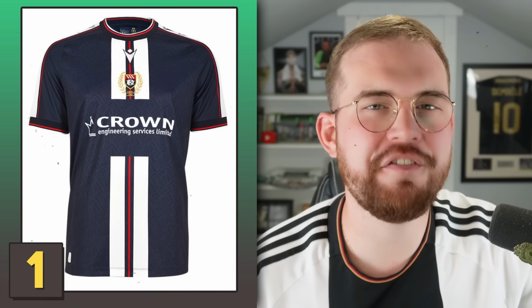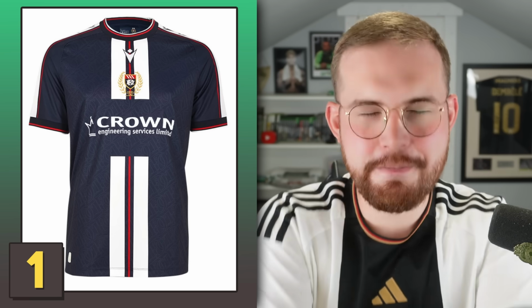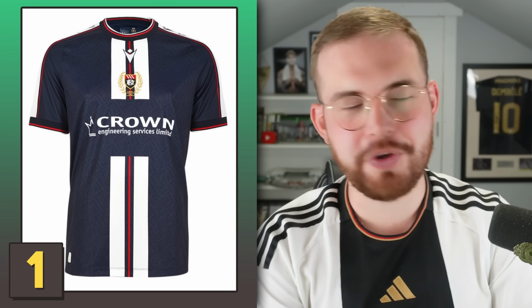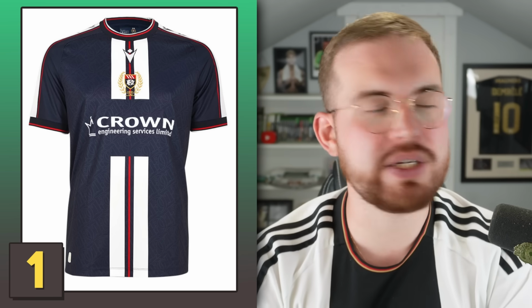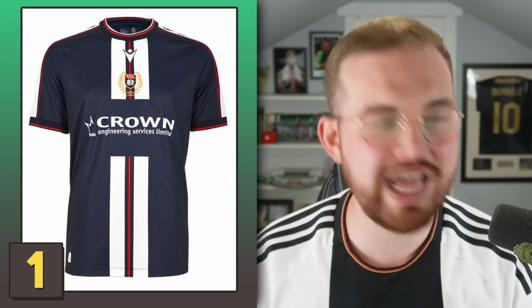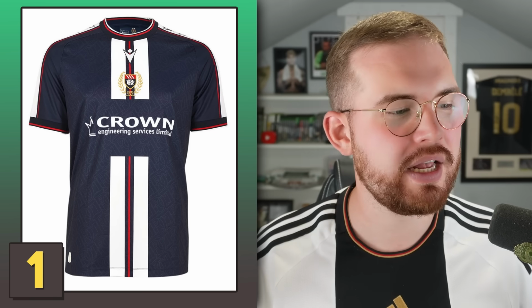Which means, for the 3rd year on the bounce, 3 consecutive seasons, Dundee have won my best home shirt for the Scottish Premiership home shirts. This is stunning. I don't know what Macron are doing. Whoever has been in charge of Dundee shirts at Macron these past 3 seasons deserves a wage rise of the highest order, deserves a job at an Adidas or a Nike. He should be making Celtic shirts, because this is another stunner for Dundee, and they keep knocking it out the park. I don't know how, but it's so nice.